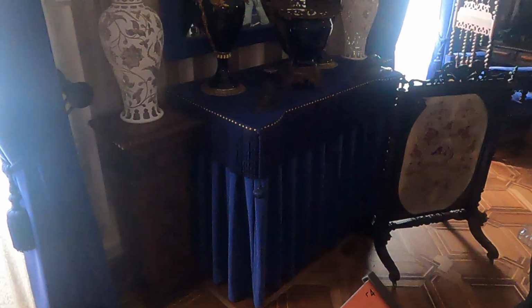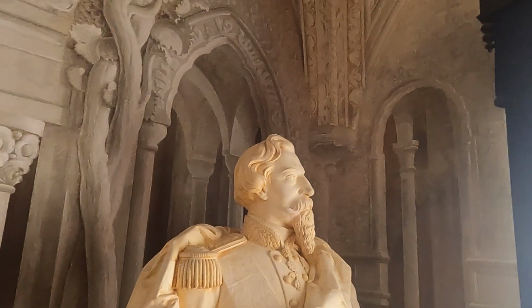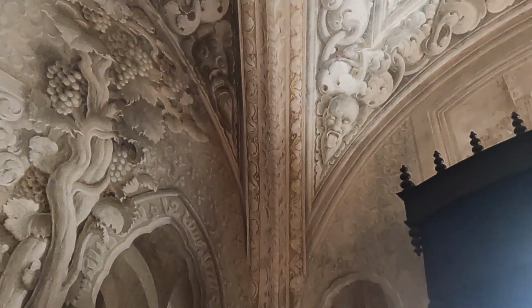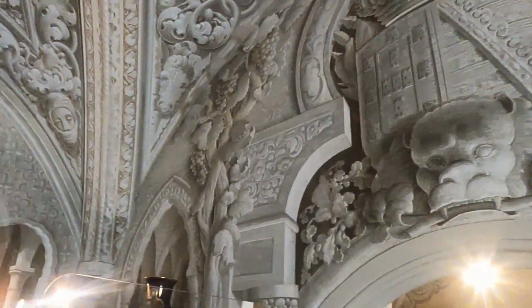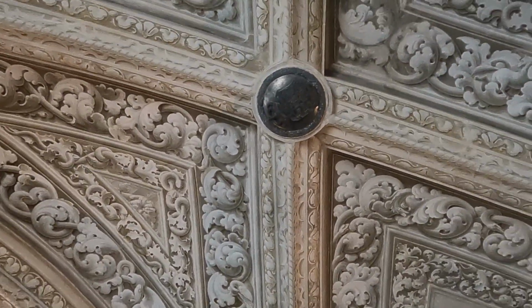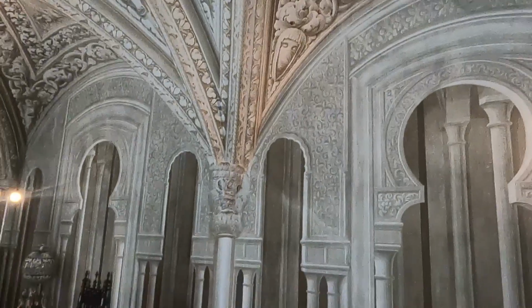Sitting room. The room contains the only mural painting with figuration in the entire palace. Regarding the Moorish architecture of Sintra, this was commissioned by Ferdinand II from the master Paolo Pizzini in 1855. The perspectives bring about the illusion of space reaching beyond the physical confines of the room.